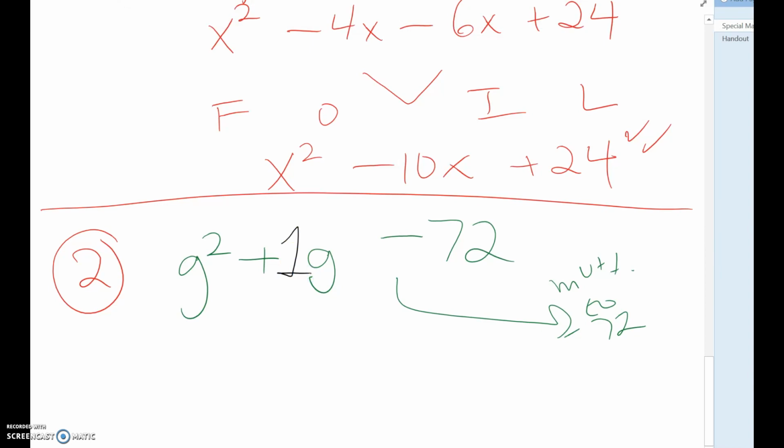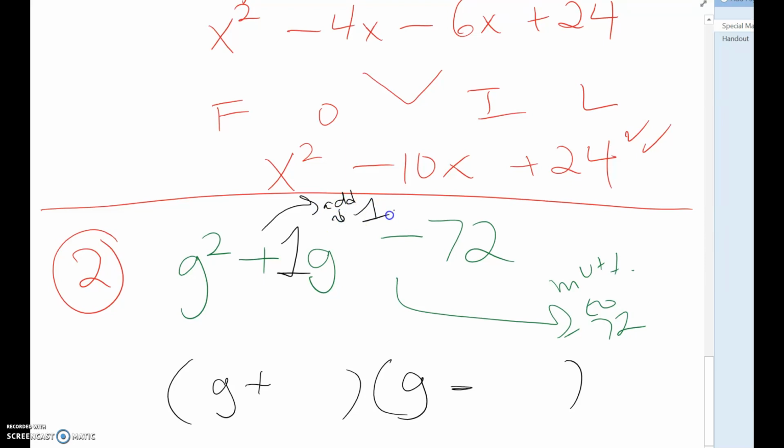Okay? Remember that. So, we definitely have to start with plain g's here, because g times g is g squared. Right? That's the only option here. It's simple FOIL factoring. We know that we need one plus and one minus to get there. So our Special Magic Happy Riddle is that the two numbers that add to positive 1 and multiply to negative 72 are positive 9, like we saw in our earlier example, and negative 8.